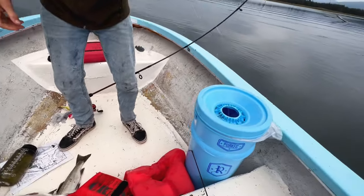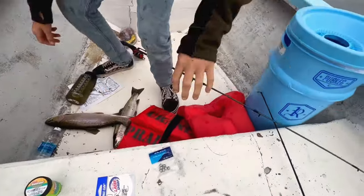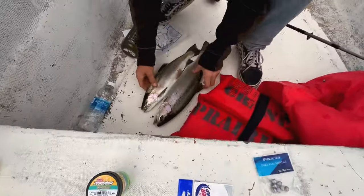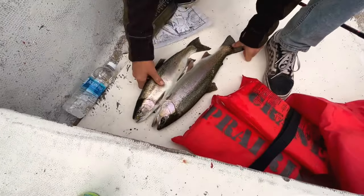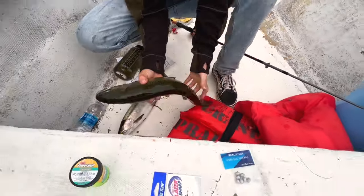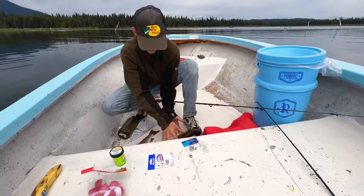Got it. It popped the line. It's okay, you got it. Hey, what's the size difference? He's a lot fatter. And a bit longer. Yeah, he's like 3 inches longer.